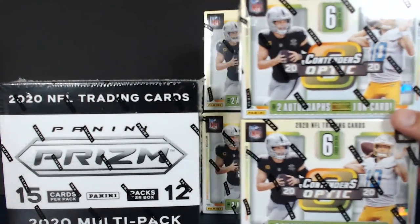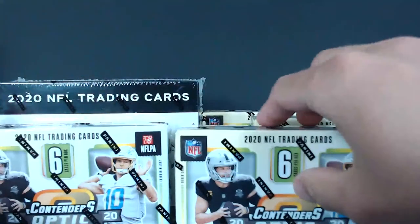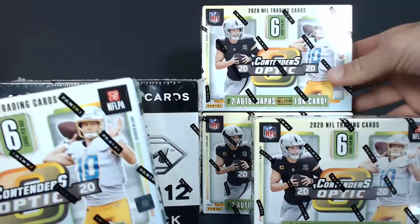It's been a blast. My first two auto was the day after we drafted him. Yep, I still remember that, you getting that two auto. I'm just getting so stoked. And my next purchase was my National Treasures Preston.